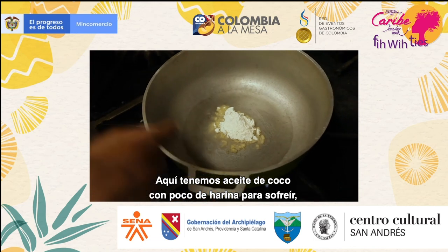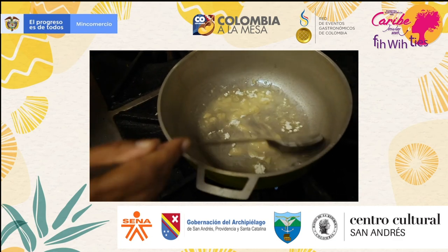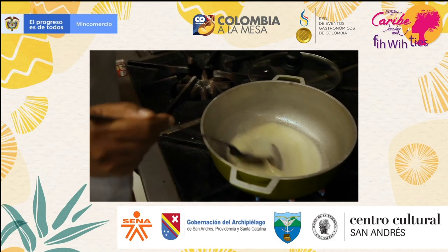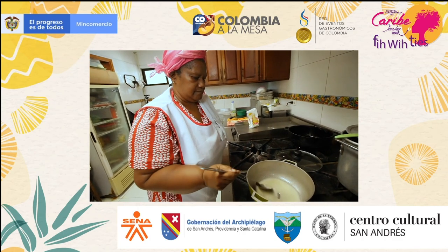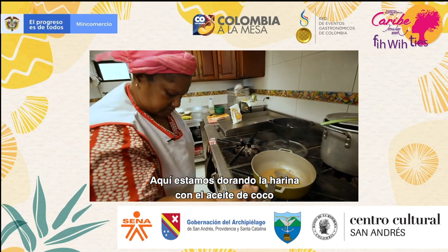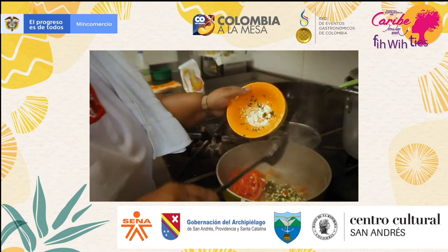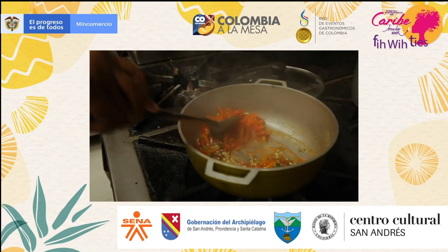So this is coconut oil and flour. Put it to brown. Brown in here the flour with coconut oil. So we are done browning that already. We proceed to put the sweet pepper, the garlic, the onion, and the marjoram. Oregano.